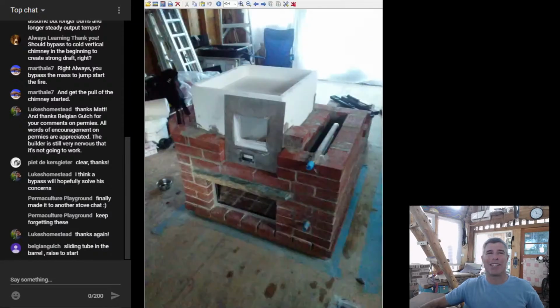And just so we can see how that panned out, here is the rest of this build. You can see their core going in and their door.